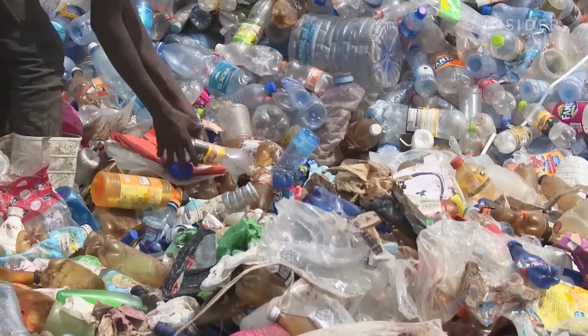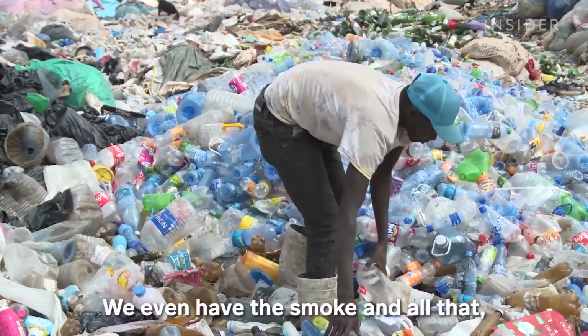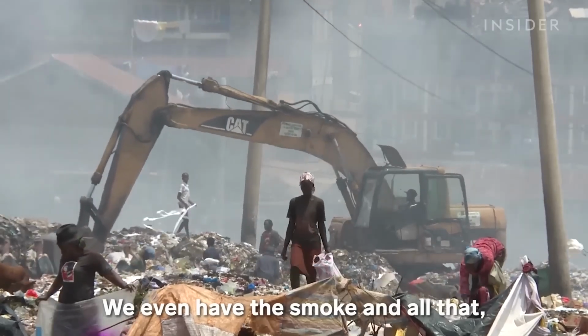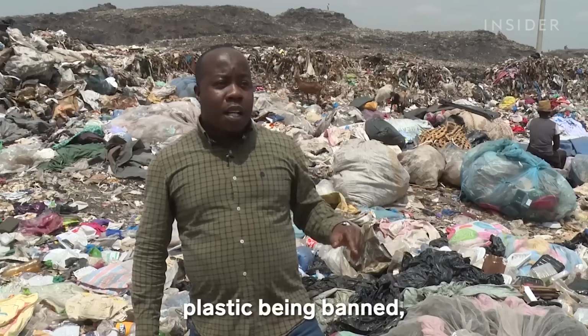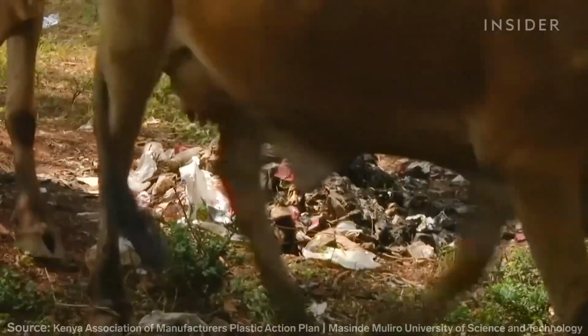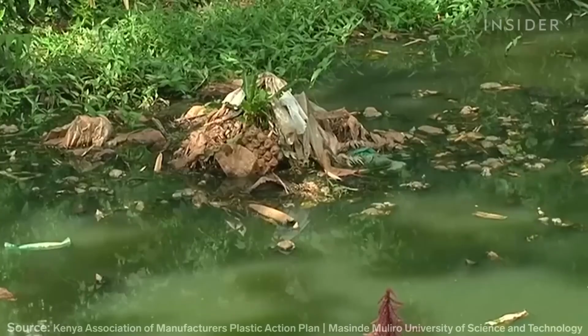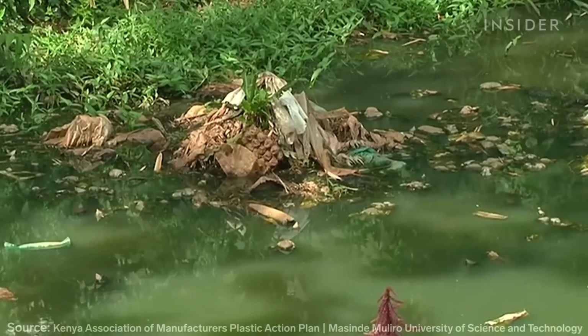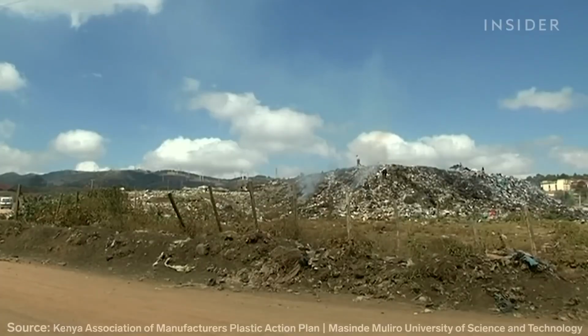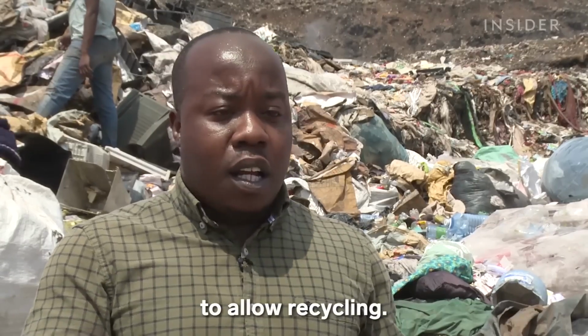Amos Wamanya is an environmental activist and renewable energy consultant. We even have the smokes and all that being plastic being banned, which is very problematic to the health. In Nairobi's poorest areas, there are no sanitation services. Many people toss garbage into rivers or just burn it, as much as 750 tons every day. Kenya does not have enough infrastructure to allow recycling.